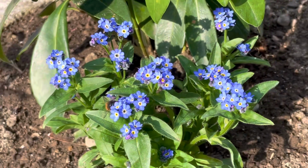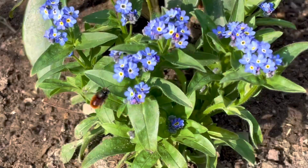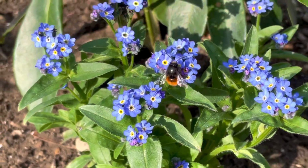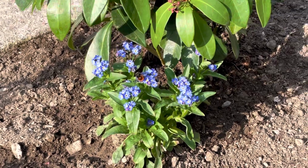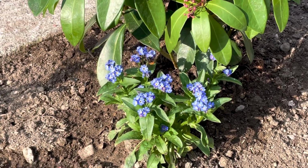Oh, isn't that just the most beautiful thing? Oh my goodness! Oh, I'm so happy seeing all the little insects enjoying the flowers. Oh, that feels so good.